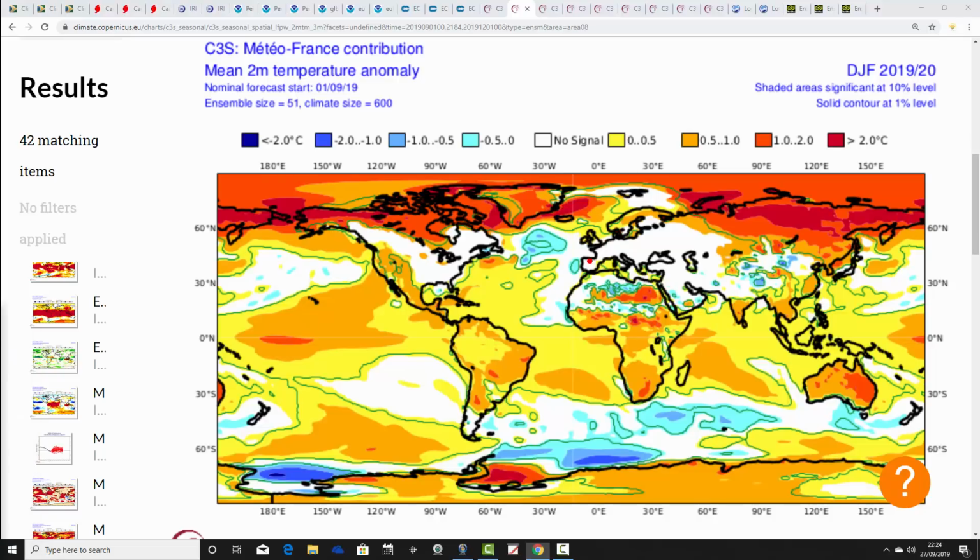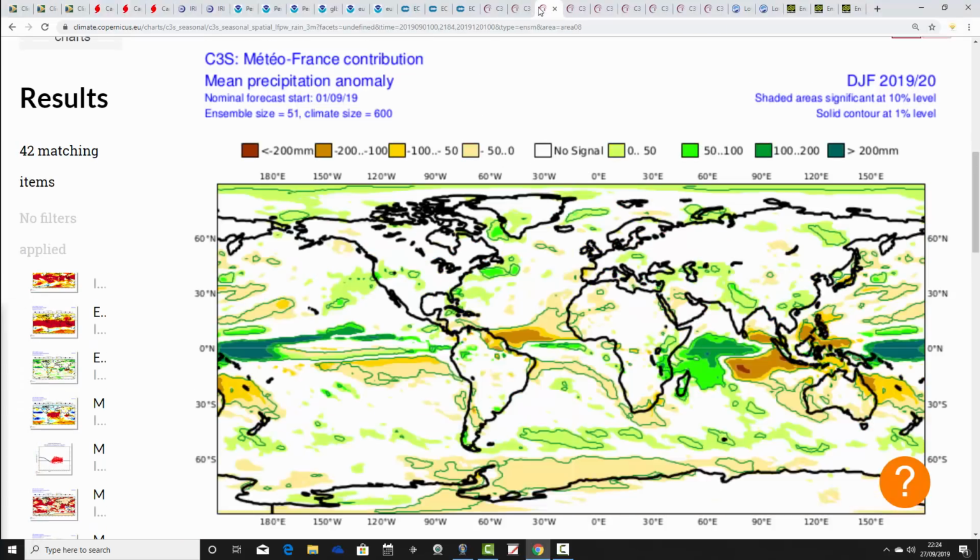It's not a particularly strong signal, but you would expect a milder than average winter with that high pressure centre just to the south of the country. And precipitation anomalies, no particularly strong signal really from Meteo France for precipitation, but I would have thought the northern parts of the country, northern Scotland, western Scotland, Northern Ireland, most areas like that to be quite wet. I would have thought in that pattern England and Wales could be reasonably dry.